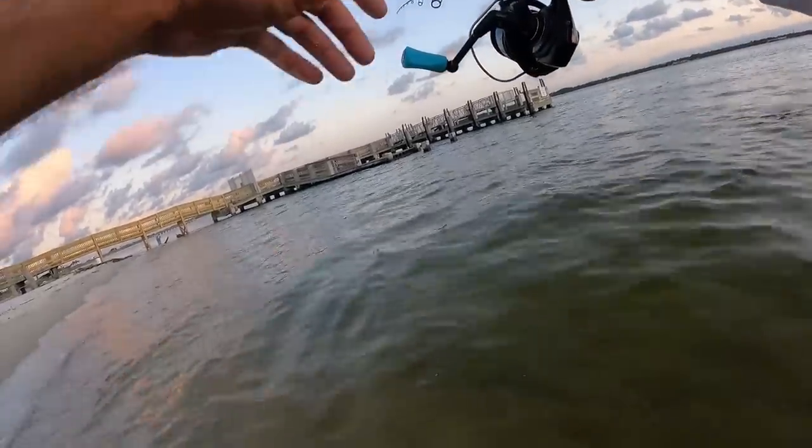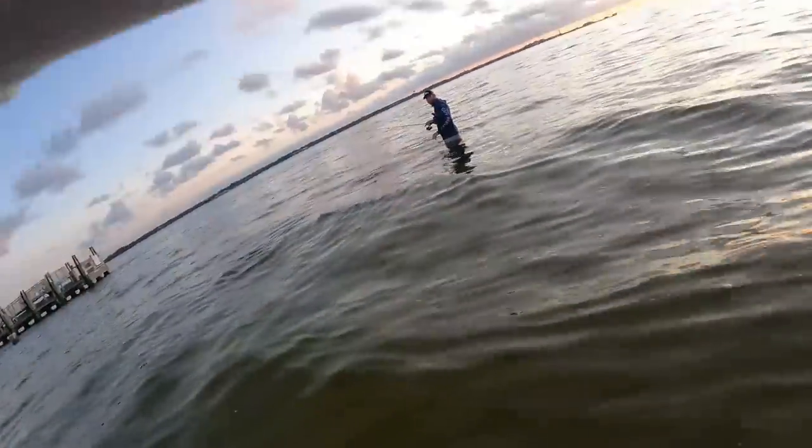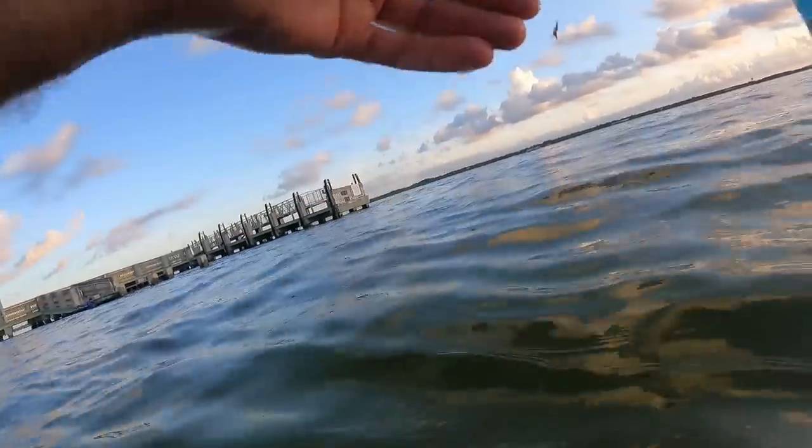Oh, there's the bite. There's the bite. I don't know if he's on or not. Nope. He's off. He got me. There's a lot of current though. God. We're wading out deep to get a better cast.